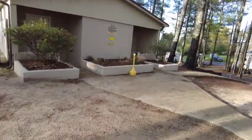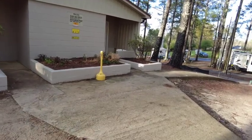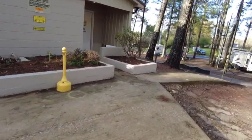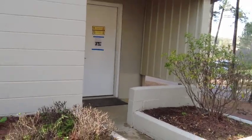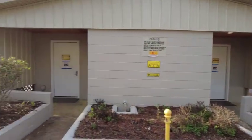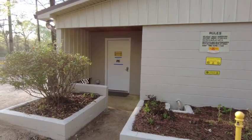So they do have the bathhouse on site as well. These are unisex actually. So even though they're labeled men and women, they're actually unisex bathrooms. So we're going to go ahead and pop in, take a look, make sure it's all clear. I'm going to show you inside.